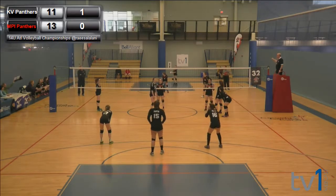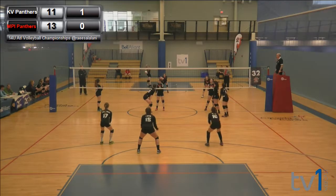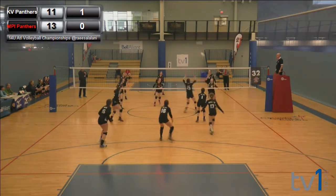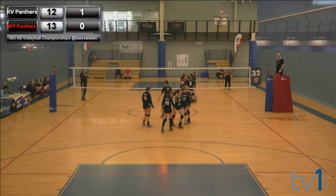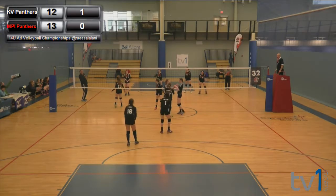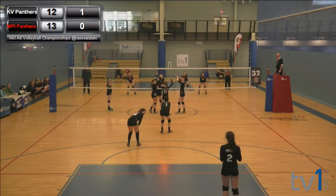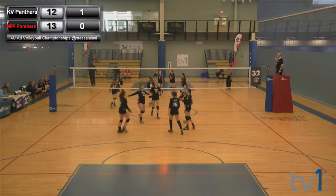Travers back to serve. And that ball is up and over. Travers with the dig. Waddleton, Walsh. That ball just a little bit too tight. Point going to KV. Back to serve here now is number two, Medill. And that ball is out of bounds.